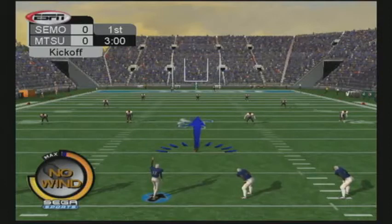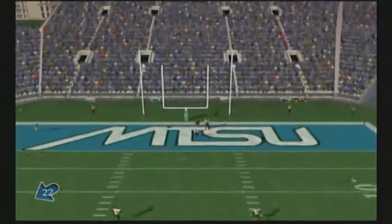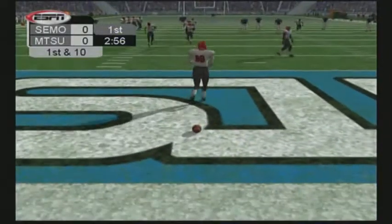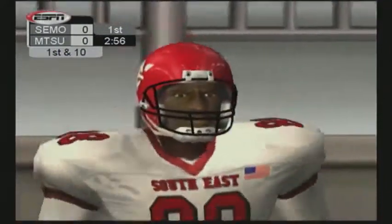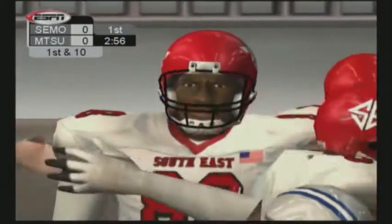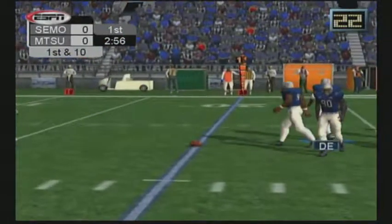Number 22 gives the signal, and we're ready to start. Great kick. Number 88 fields it in the end zone. Number 88 downs it in the end zone. It's first and 10.